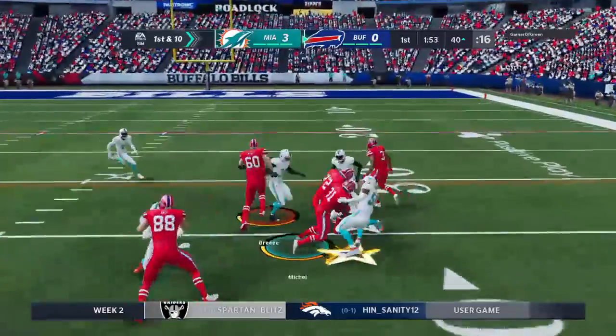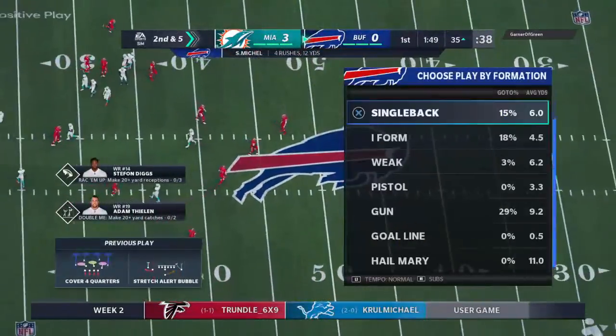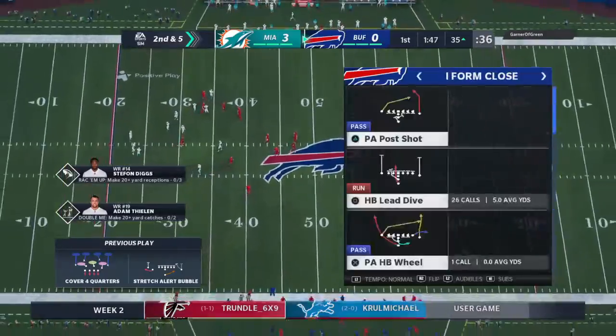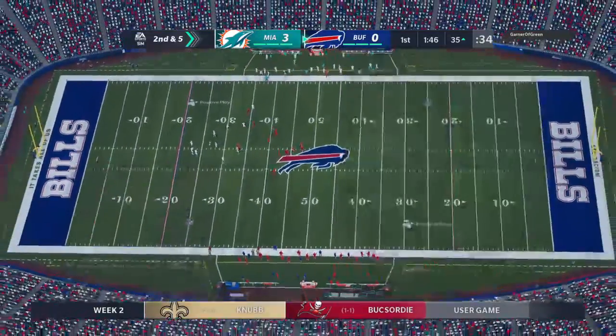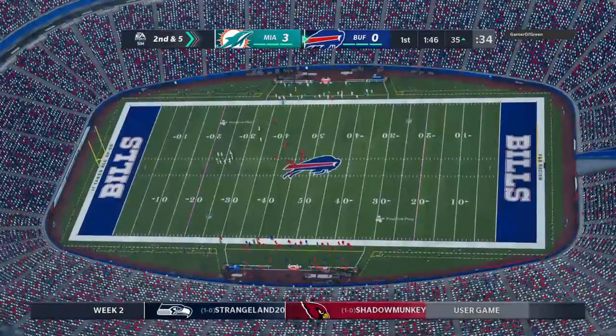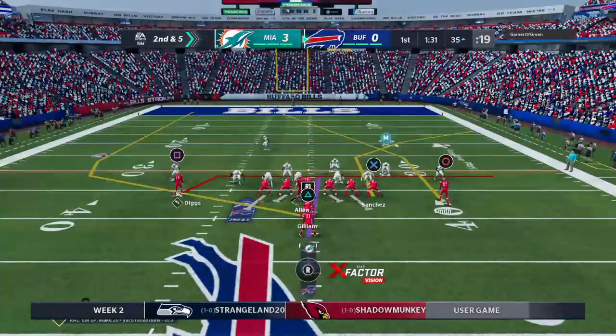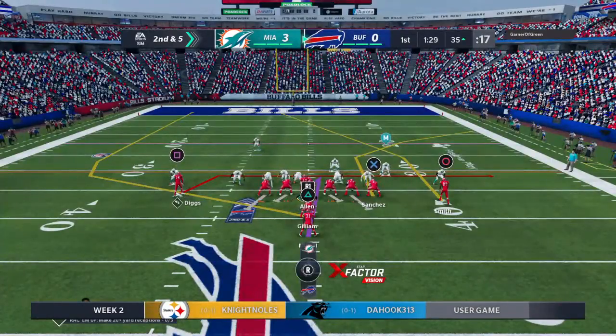Now a first down carry. It's Michel. And he gets this to the 35. Good for a gain of 5. Decided to hand it off that time on the run-pass option. Appeared to be an easy decision. Just gave it inside. Nice steady gain. The first down run got 5. Here's 2nd and 5.